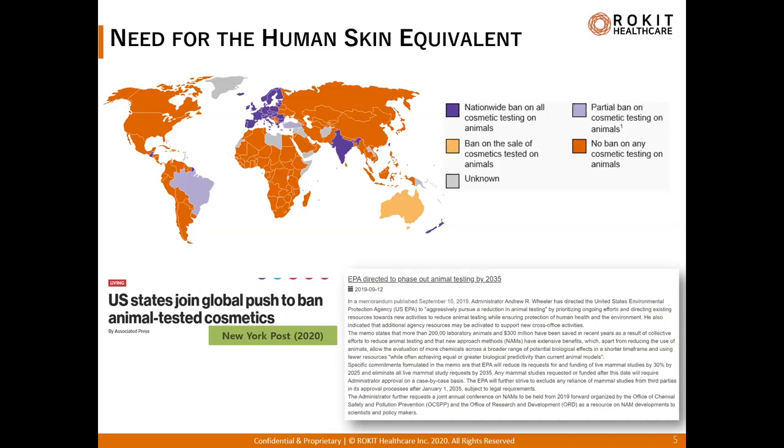By 2035, step by step, the country says it will seek to do three things: to reduce the request for and funding of mammal studies by 2025, to eliminate all mammal studies by 2035, and even to exclude any reliance on animal studies by third parties from its approval process after January 1st of 2035. And as you can see, the need for human skin equivalents is a real need.